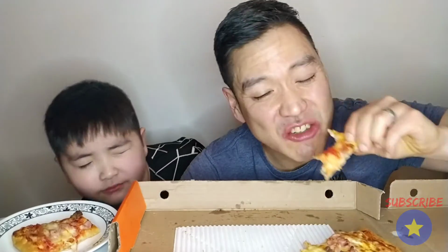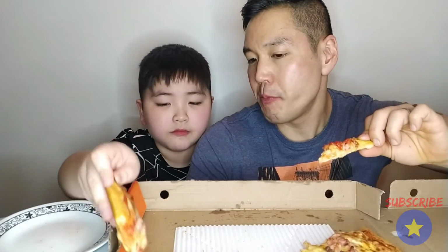Not bad. I wish I had more beef. Oh, it tastes good. Good crust. Which crust do you like, Neo, the thin one or this one? This one. Why? Because it looks like it has a big crust. You like the big crust on it?